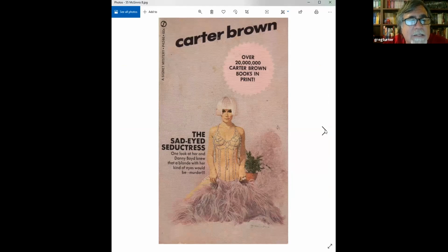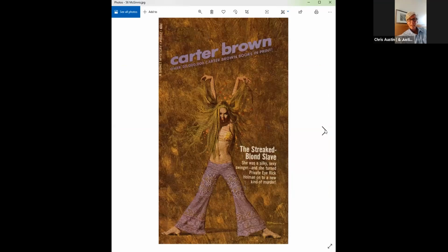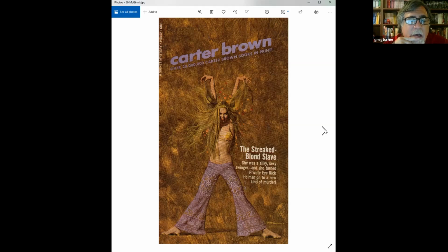This is another Sad-Eyed Seductress, showing a girl wearing nothing but jewels, apparently. I don't think it's nearly as effective as the other cover personally. But again, popular enough to warrant another cover. As you can see, as he got into the late 60s, he kind of got into the hippie look. The last one, here's a gal in extreme bell bottoms with long hair that she's raising up.